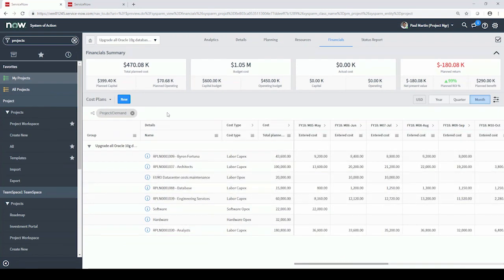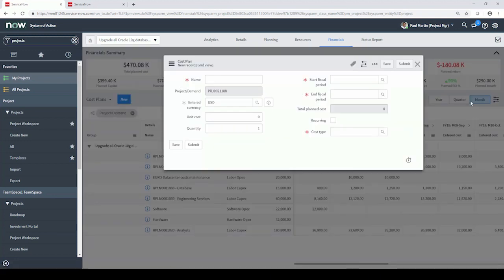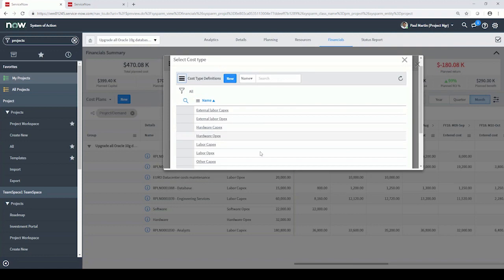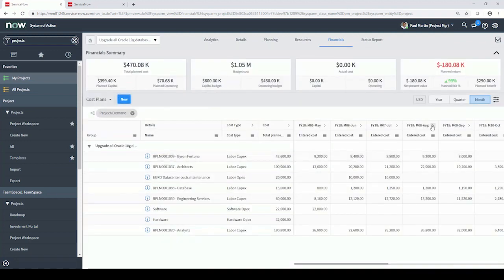You also have the ability to add incremental costs, whether via an integration or by manually adding incremental cost plans to the solution. You can add hardware, software, labor, or non-labor items associated with the project, both from a forecast and an actual perspective.